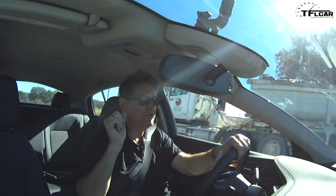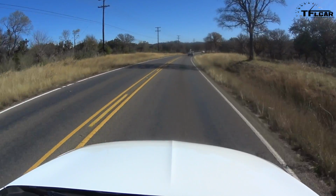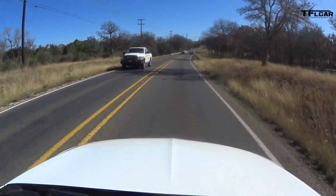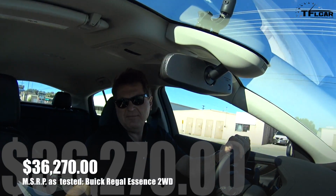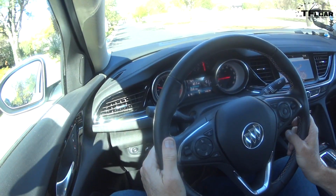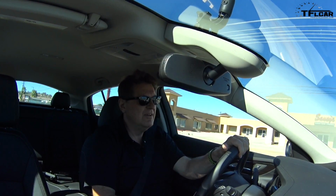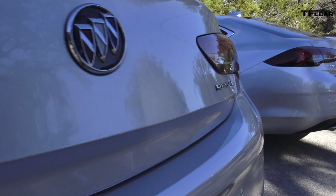So what that demonstration shows is that as long as you can appropriate power to the wheel that has traction, you can get out of a sticky situation, and that is one of the unique features of this Buick Regal Sportback. The grand total on this car that I'm testing is $36,270, which is a lot of money for a car that doesn't have paddle shifters, doesn't have a sunroof, and doesn't have all-wheel drive. How do you tell an all-wheel drive Regal from a front-wheel drive Regal?